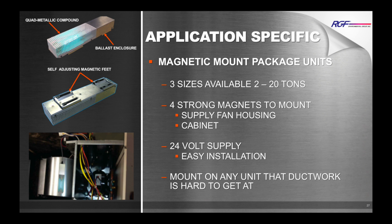Many contractors that had rooftop units or standard package units had to get creative to install the REME Halo, especially a package unit. We didn't want to ask contractors to crawl under the house, find a supply plenum, so the engineers did us a very big favor and actually came out with this unit here that simply magnetically mounts to the blower housing. You wire 24 volts and you're out of the door.